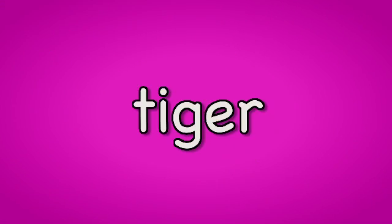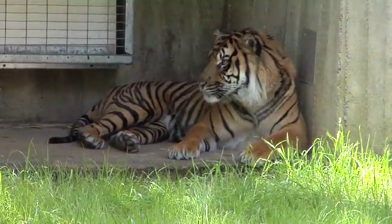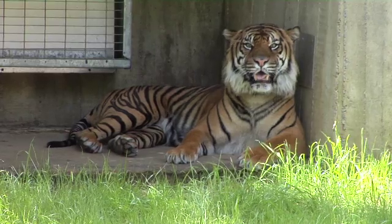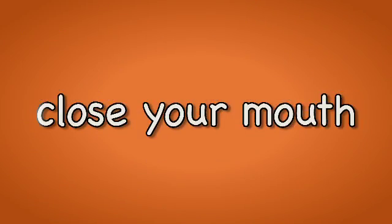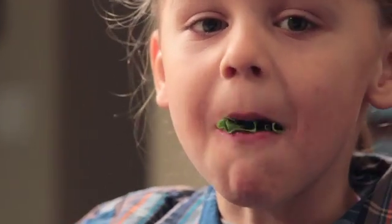Tiger. Tigers have black stripes. Tigers are the largest cats in the world. Close your mouth. When do you close your mouth? You close your mouth when you are chewing food.